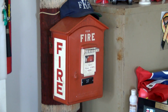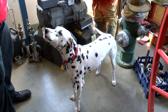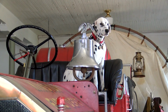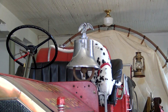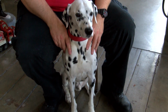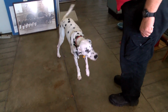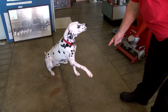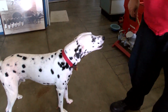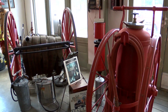There's plenty of fascinating things for firefighting fanatics here, but there's more that draws folks in. This is Truckee, and Truckee is a full-blooded Dalmatian, and he's my sidekick and mascot, and he's usually down here on the weekends. I'm down here as curator. Besides being cute, Truckee helps teach kids about fire safety. Truckee, stop, drop, roll. Good boy. Well, I think it's very important to pass on the memories and the heritage of the fire service.